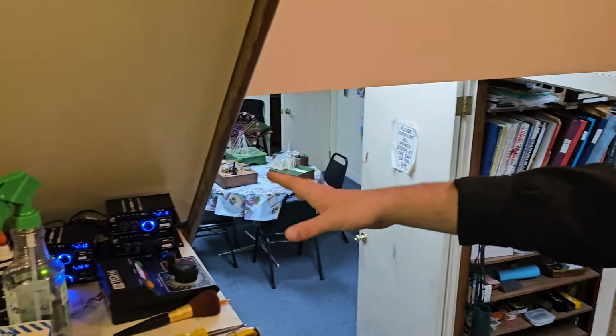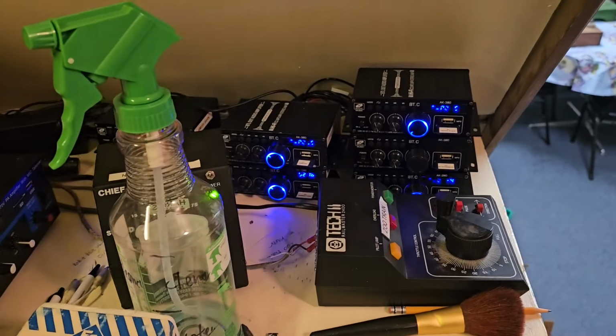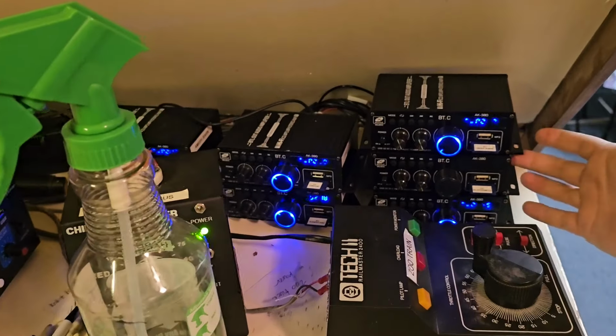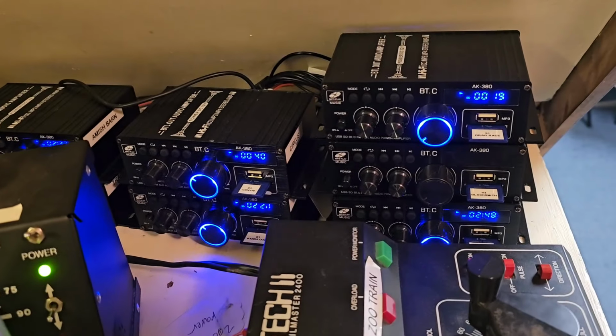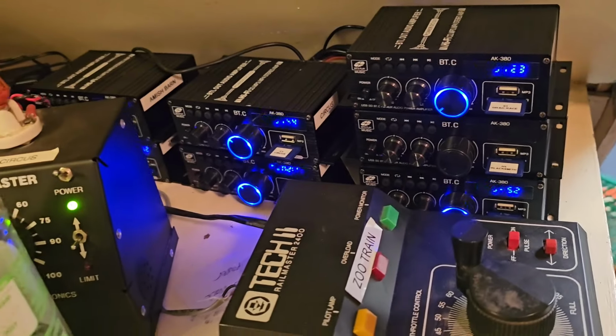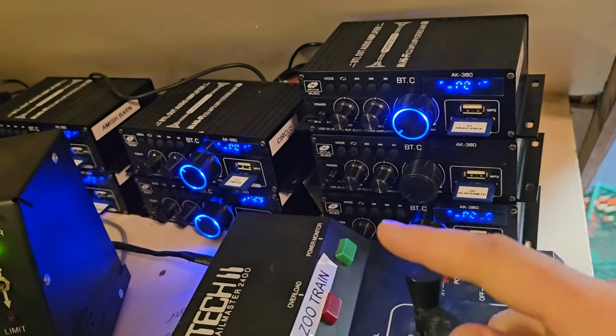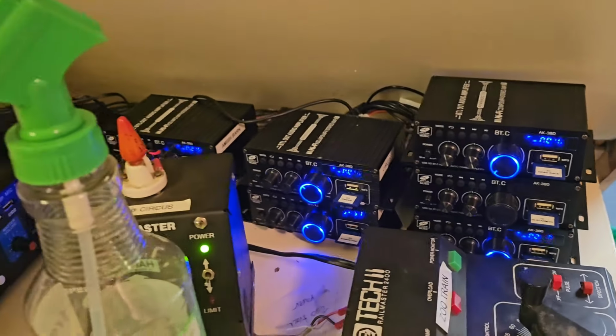And then over on this shelf here is all the sound equipment. This is also something we updated this year. These are MP3 player and amp combos, and each one is a different sound you're hearing. So we've got the drag strip, the blacksmith, baseball field, circus band, the barn raising.